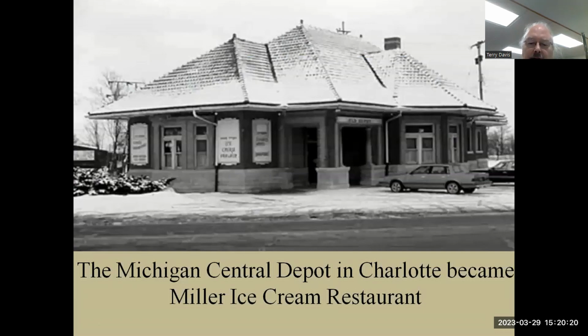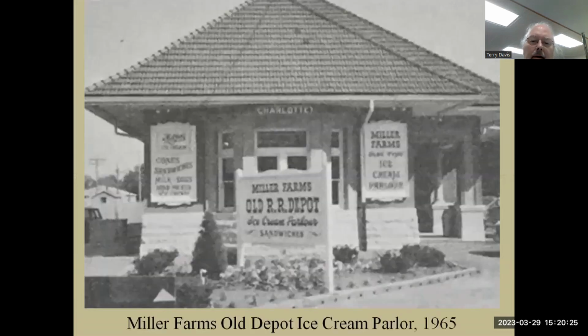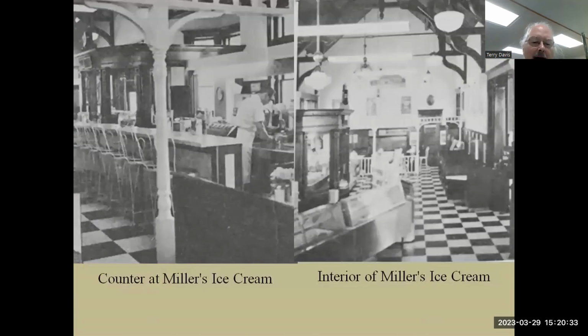In the mid-60s, the depot sold and became Miller Ice Cream Restaurant. And there's a shot of it in 1965. And a couple of interior shots of what it looked like at that time. If you look at it now, it is currently a Mexican restaurant and has been for about 10 years. You can see all of the roof detail is still there. It's a very nice little restaurant.